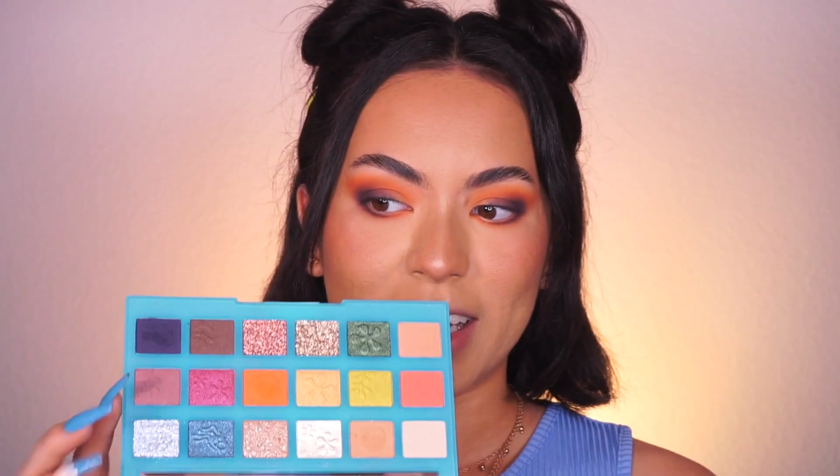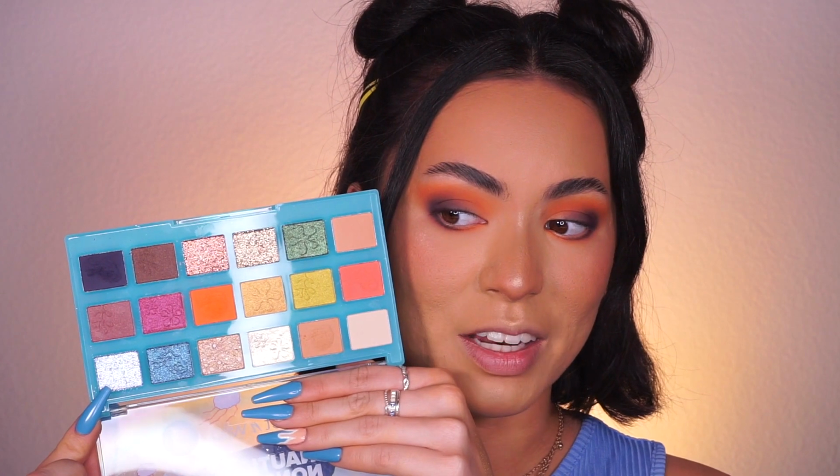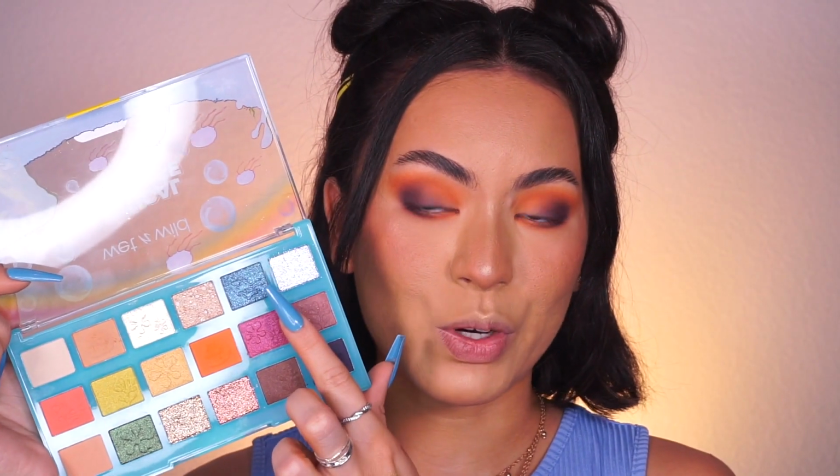My eyes keep going to this shade right here though, because it is just so blinding, and the shade kind of matches my dress. That one is called Aye Aye Captain. And then maybe I can blend a little bit of the darker blue towards the dark blue matte shade. Okay, yeah, that's what I'm doing.